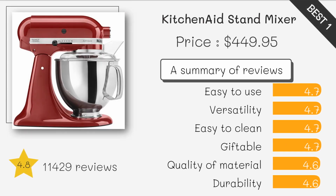KitchenAid Artisan Series 5QT stand mixer. This mixer has a powerful motor, a large capacity bowl, and multiple attachments for versatile use in the kitchen. It's also available in a range of colors to match your kitchen decor.